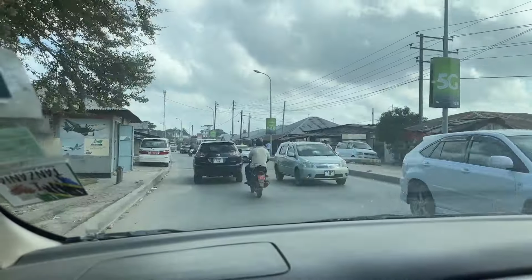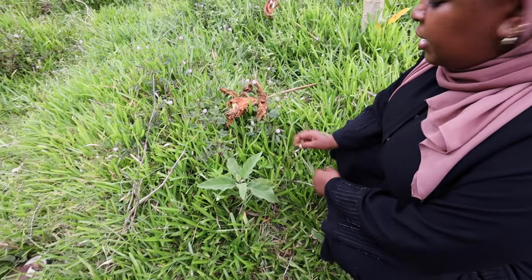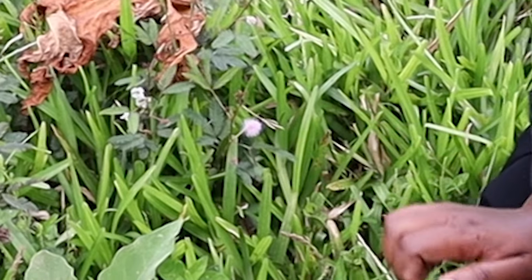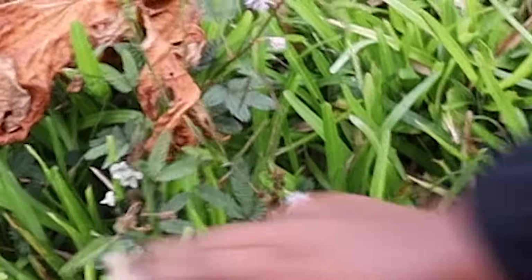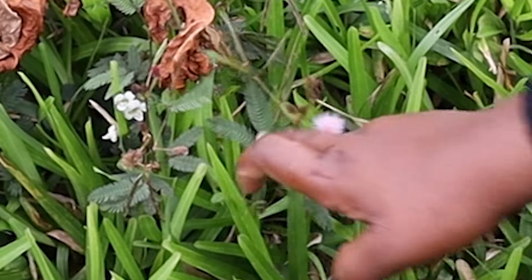The next day, I was off into the jungle for a spice plantation tour. We call it touch me not, because when you touch it, it's slippery. See? In scientific name, we call them mimosa. So even when there is a heavy wind, when it's blown, it sleeps. But this one is very nice for the asthma.